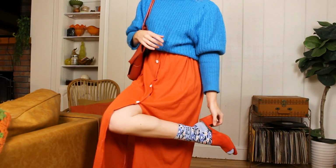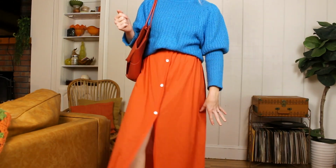Okay, this look feels like a whole bunch of fun, just why not? I love the color combo. I love how bold and fun it is, and I was completely inspired by these little socks. So they're blue, but then they have little orange flowers on them, and so I thought it would be really fun to play off of those socks, but have the little poppy colored shoe also.